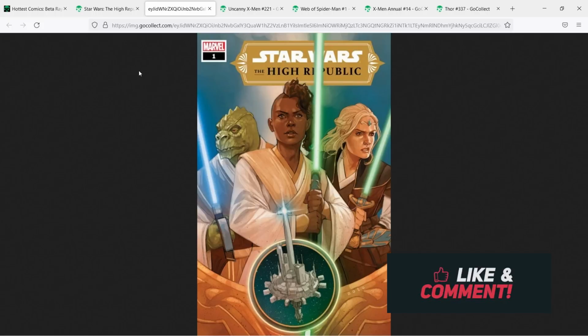Now, this is a book that at the time in which it came out, early in 2021, was definitely flying off the charts. I mean, there were a lot of variant covers. It was definitely on all the hot lists that week. And there was a lot of anticipation that this was going to be the new hot Star Wars book. Like we're thinking Star Wars 42, or we're thinking Star Wars The Clone Wars with the first appearance of Ahsoka Tano.